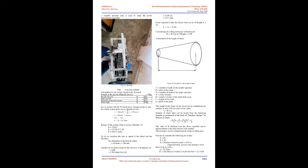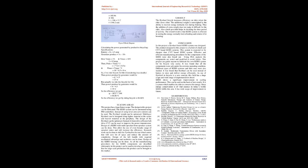Mechanical KERS systems are of two types: one is a clutch-based and the other is a CVT-based kinetic energy recovery system. In this project, a hybrid of the above two types of KERS systems is designed. Instead of a CVT, a variable sprocket ratio is used to make the power transmission smoother.